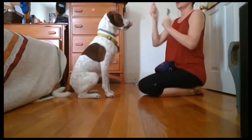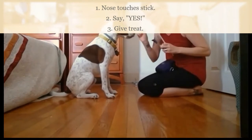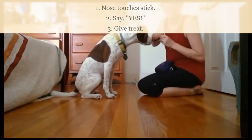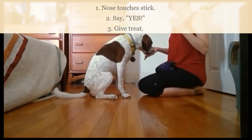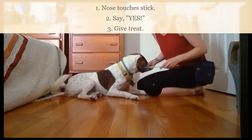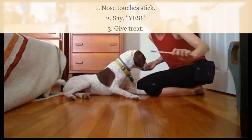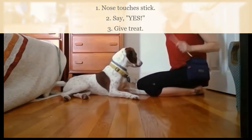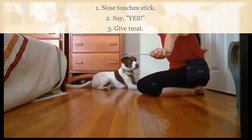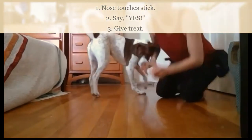All right, sit. So I'm going to hold up my stick, yes. And that yes is important, because that yes is eventually going to mean if you touch this, yes, food is coming. Yes, yes. Yes. So I'm not asking him to go far. Yes. Touch. As he gets better, I'm going to start to move it further and further away. Yes. Touch. Yes, good job. And that yes means he always gets food.